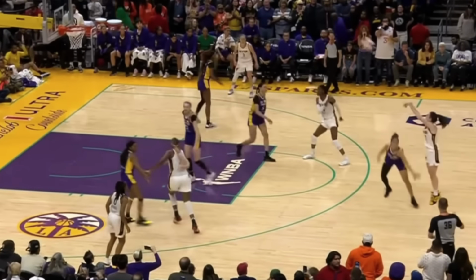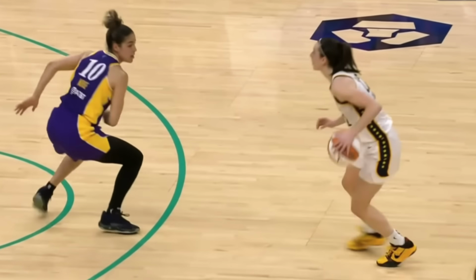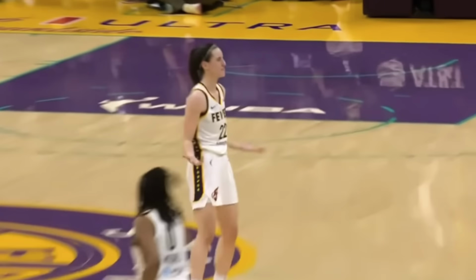Clark has space. She's going to let it fly. And she's going to connect. Oh, Caitlin Clark. She waited for prime time to connect from deep. What's social media gonna do now?